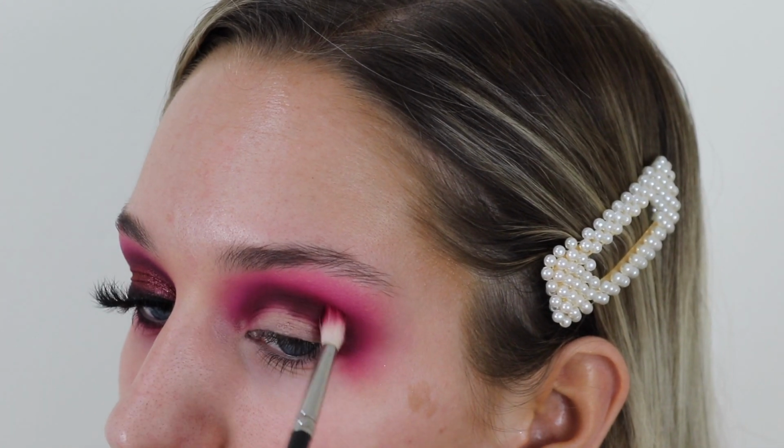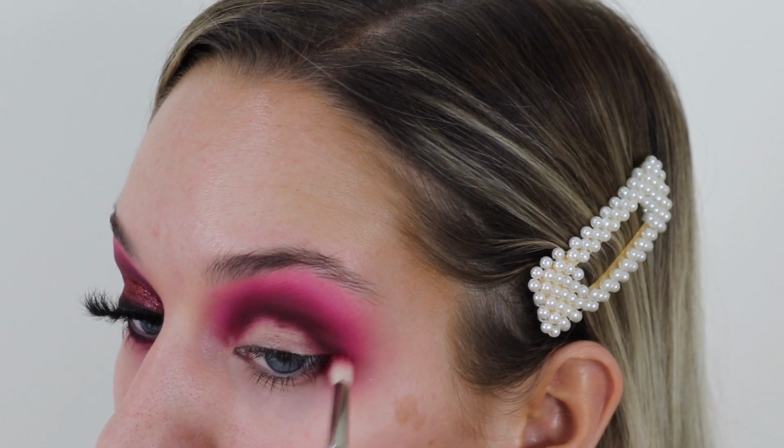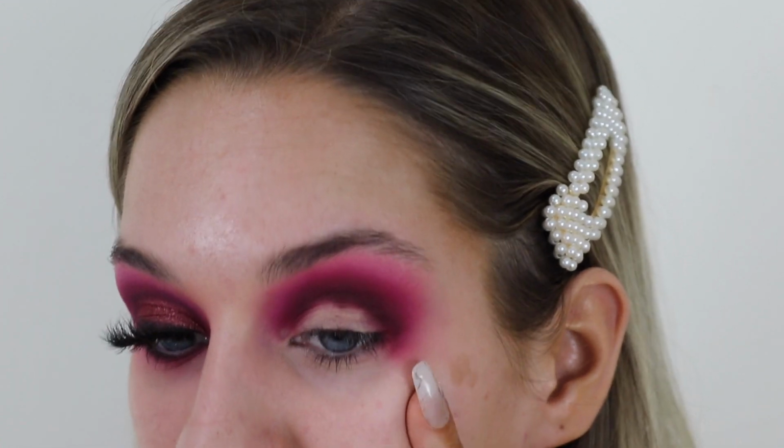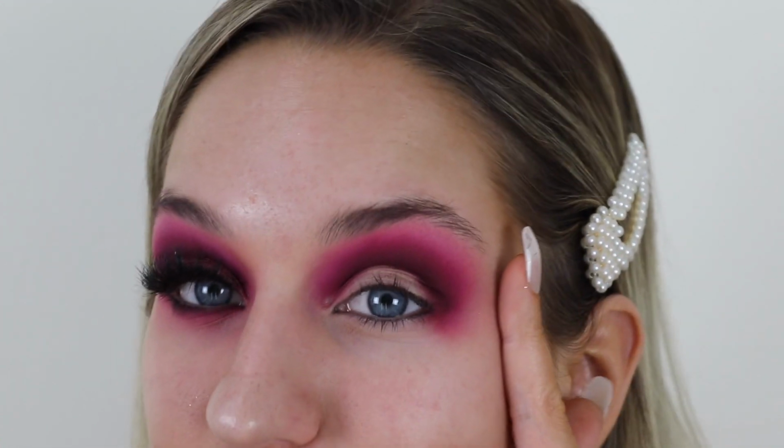And then going with a 221 brush with no excess product. I'm quite quick at this now, guys. I literally just zoom through it. I should probably be a little bit slower. The smaller the brush is, the darker the colour you're going to use. So we're using the smallest brush and we're getting bigger and bigger with brushes as we go lighter with the eyeshadow. So you put your dark on first, your medium colour, and then your lightest colour on.